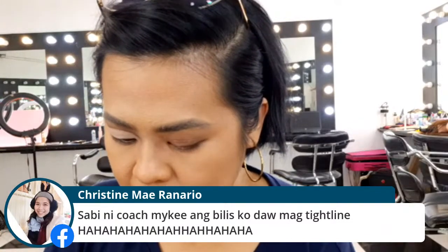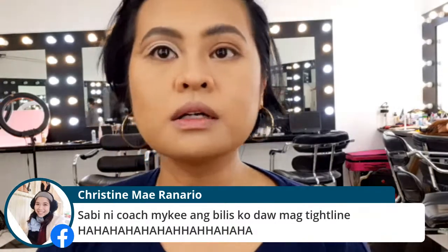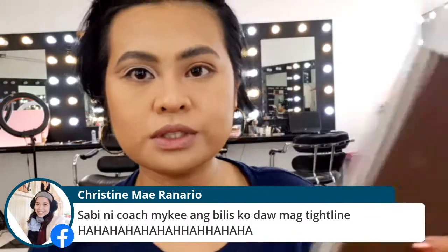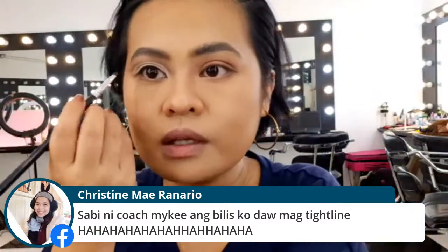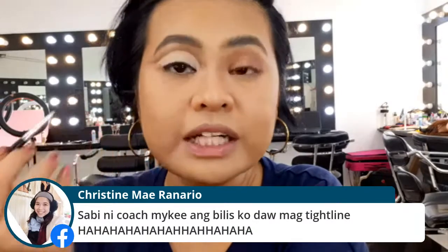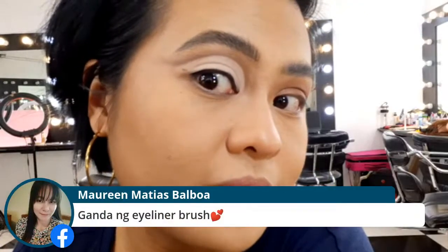And then this is how I do my liner. For myself, what I do is I just relax my eye like so, look straight there, and then just proceed to stamping it. After I've done my stamp, that's already the guide or the bottom of my wing.